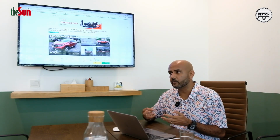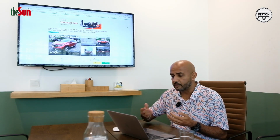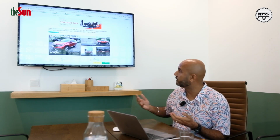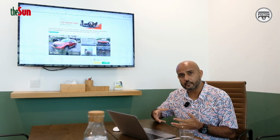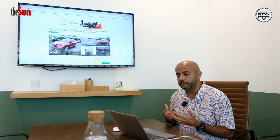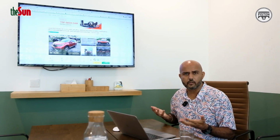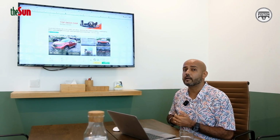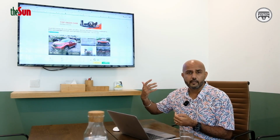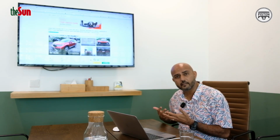Other than that, depending on the year that you're looking for, this is a 2023 model for 138,900 ringgit. It doesn't say which variant this is, but either way, you are going to be getting a good deal. However, some of the older variants, like 2 or 3 years old, maybe give it a once over, make sure it has been serviced extensively.